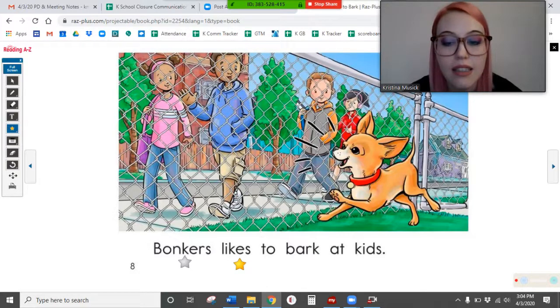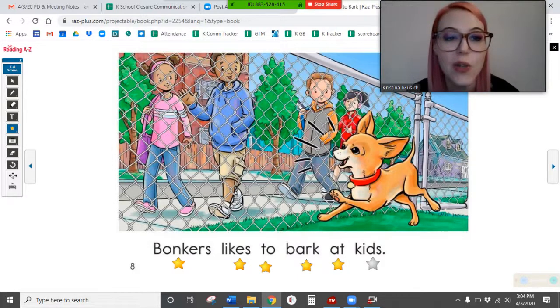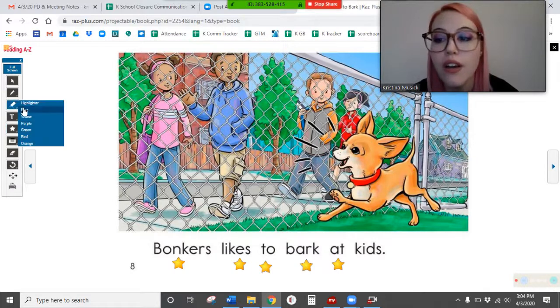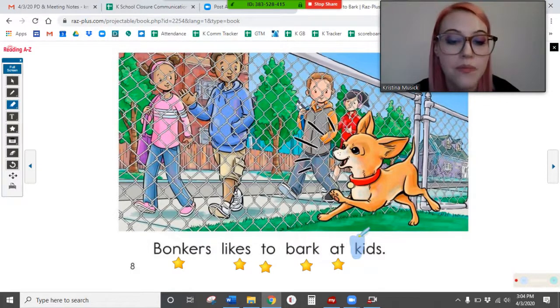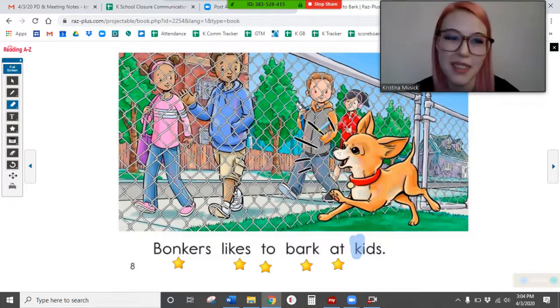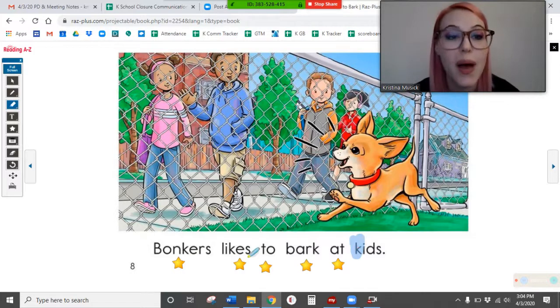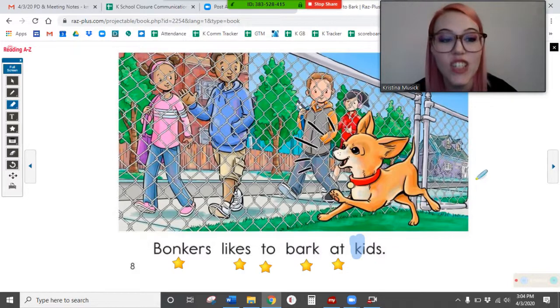Bonkers likes to bark at, let's use the picture to help us figure it out. I know that this word starts with a K, and K says K. So in the picture, I need to look for something that says K. In the picture, I see people. People doesn't say K. But those aren't grown-up people. They're not adults. Those look like kids. Kids says K. So now I'm going to go back and reread the sentence. Bonkers likes to bark at kids. Nice job. Next page.